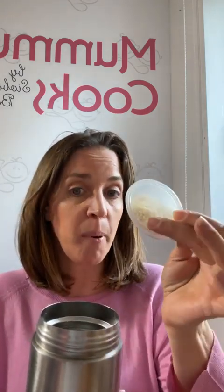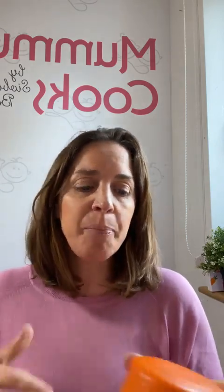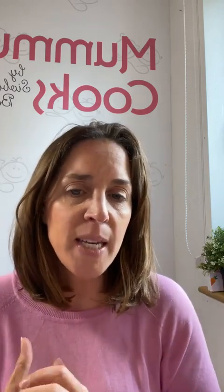But if you're not filling up to the top, I would add one of our pots as well. So you're going to heat this till piping hot into the flask, and then that's the food for your baby when it comes to lunchtime. And then we have maybe the third meal, and we might make that a finger food meal. So we might have some hummus and some muffin that you've made.